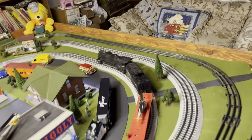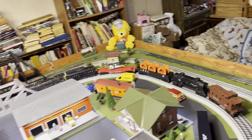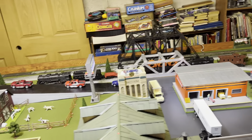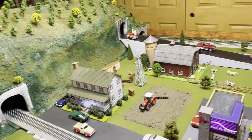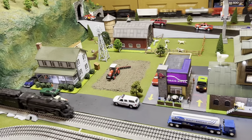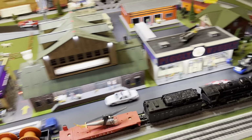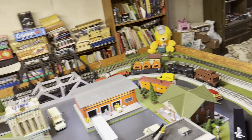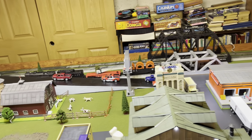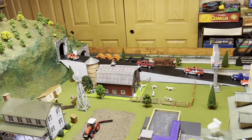I noticed later that the helicopter was missing. And I had emailed him and I was like, well, you know, I'd like to have the original helicopter if you got it. You know, you can send it to me COD and I'll pay it. Or, you know, maybe I can make another trip out there. It's not that far for me.